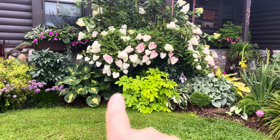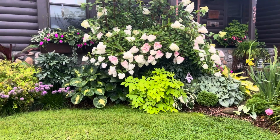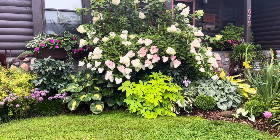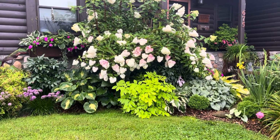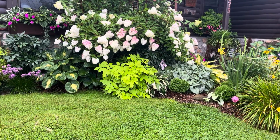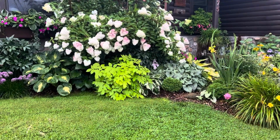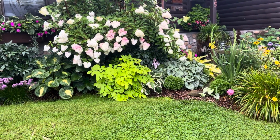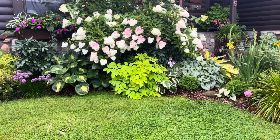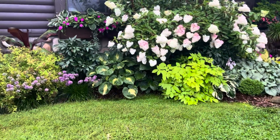My blue hosta not keeping up with that Sun King Aurelia. Actually might have to take, and neither is this hosta. Might have to take that hosta out and move it over. I don't know. I had no idea it would get that big in one season. Again, probably helped along by all the rain.